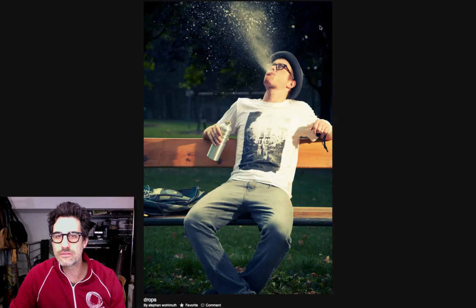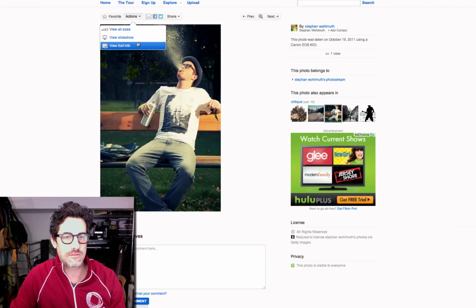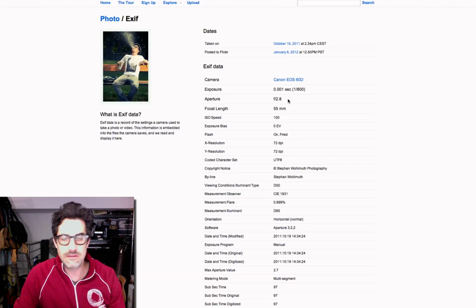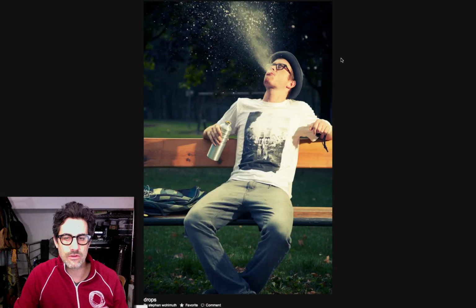Let's just look at the EXIF information for a second, because I'm interested to see what we got here. We've got a Canon 60D at 1/800th of a second at f2.8, so he's got a 2.8 lens shooting at 55mm. So that's a really nice setup. He's got a 60D with, I'm guessing, an 18 to 55 2.8. Fantastic, really fast lens, really sharp lens, and obviously Stephan has a really good eye for capturing stuff.